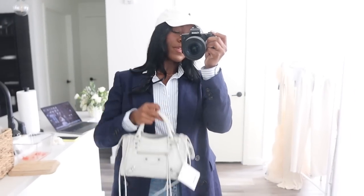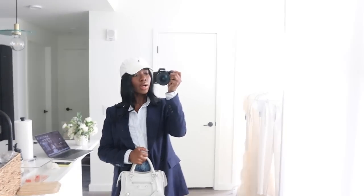But okay, and then the Balenciaga mini city bag. I felt like this look looked pretty good together.